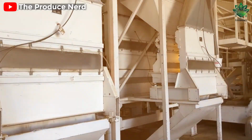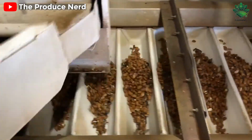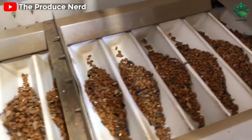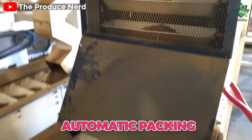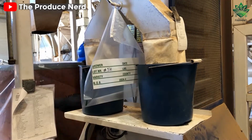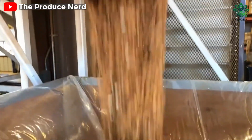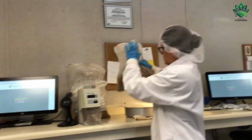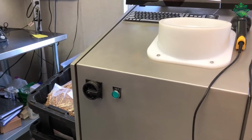This machine separates the kernels and removes any foreign materials, reducing the need for manual labor and minimizing wasted products. During the processing step, bins of almonds that have already been hulled and shelled enter the processor. Here, a series of optical sorting and automatic packing steps are carried out. The bin dump features are designed to facilitate the dumping of bins filled with almonds by machines and to sort them into a uniform height. This ensures efficient processing and packaging of the almonds for distribution.